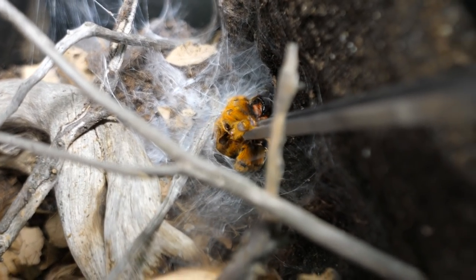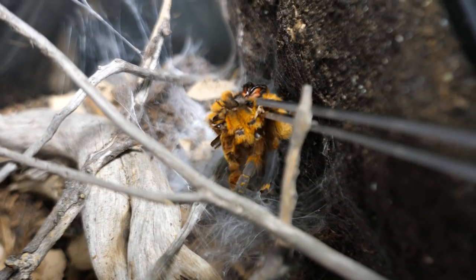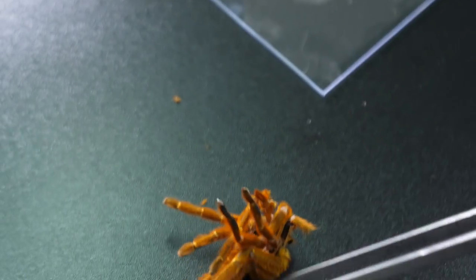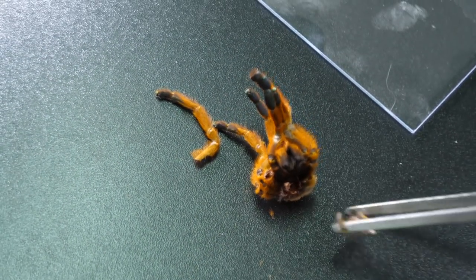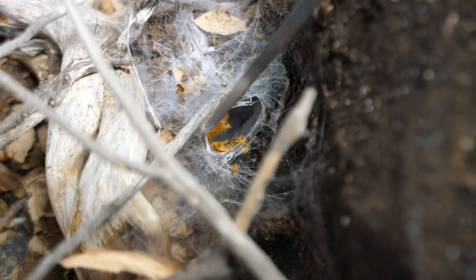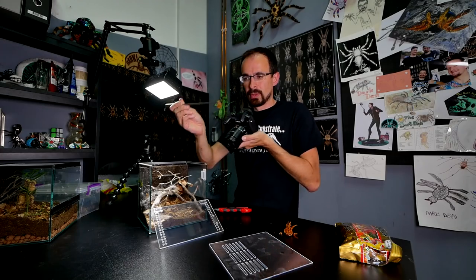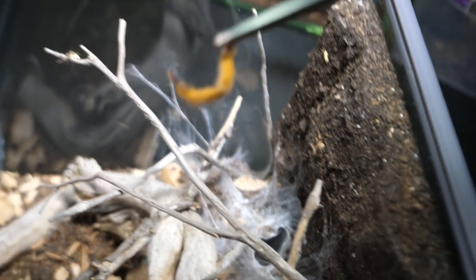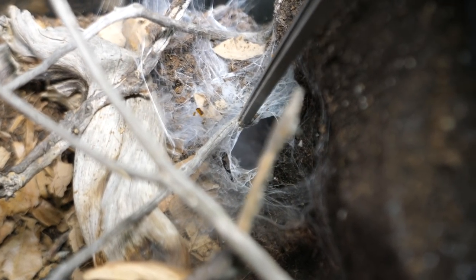Oh, I saw some movement inside. But here is the molt. Oh, I kind of destroyed it, unfortunately. I was hoping to use it, but now it's not usable. Can we maybe get a sneak peek of her? Oh, carapace. And I will remove this leg part. So girl, where are you?